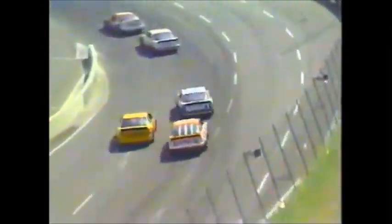Good battle back in the pack. There is Harry Gant, who's running back in the field. Gant currently being shown in 4th spot. Gant is 4th, and the car number 11 of Terry Labonte is in 5th.